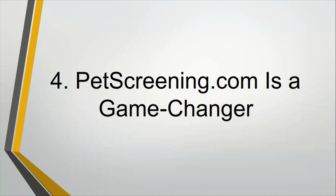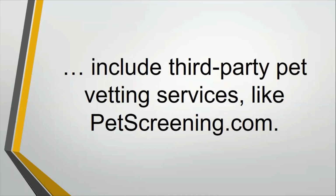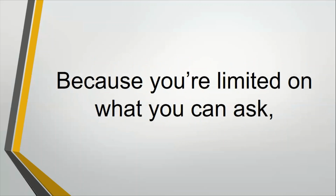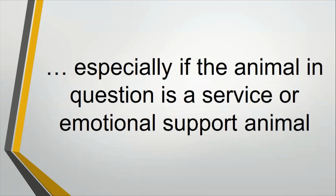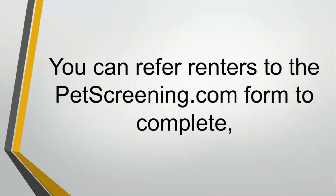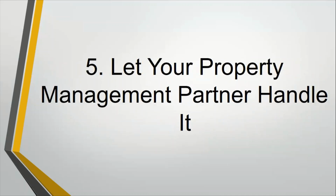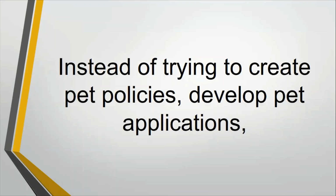4. PetScreener.com is a game changer. One of the best tools rental property owners have includes third-party pet vetting services like PetScreener.com. Because you're limited on what you can ask, especially if the animal in question is a service animal or an emotional support animal, outsourcing the pet verification can remove you from unnecessary risk. You can refer renters to the PetScreener.com form to complete, and without violating ADA guidelines, you'll be able to determine the pet risk.